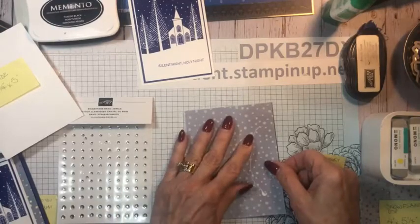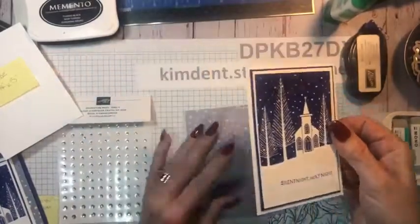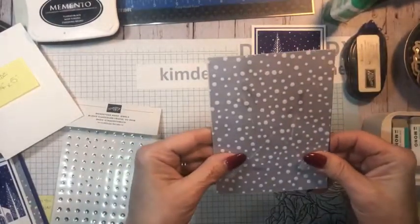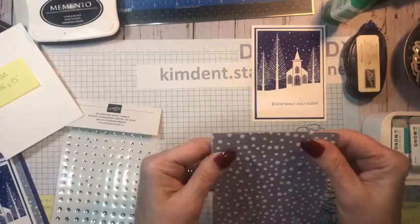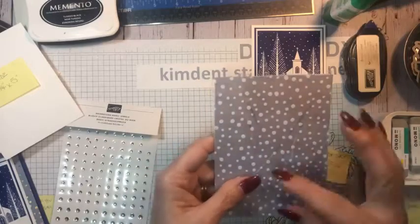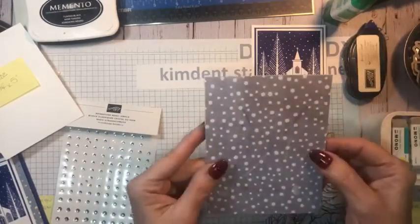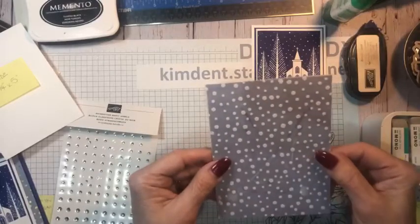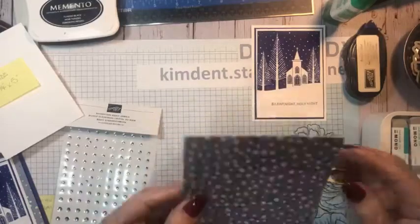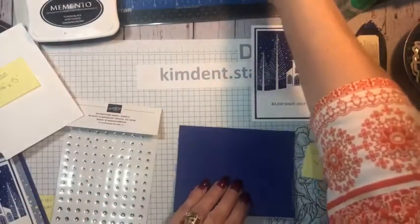Line this up. And then the nice thing about Tombow glue, girls, is I don't want that blue cardstock peeking out, so it gives me a little bit of wiggle room. You can see I was able to slide it over just a little bit. So this now is ready to get dimensionals on it.